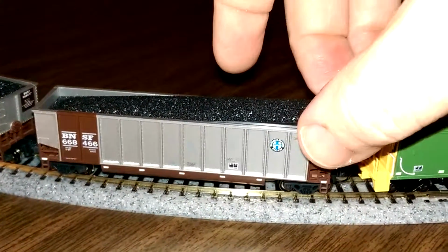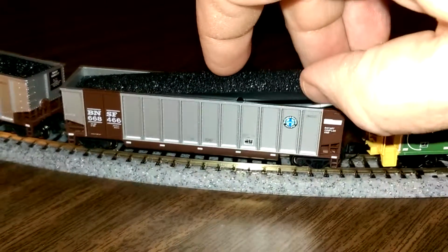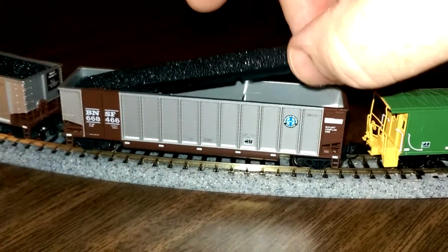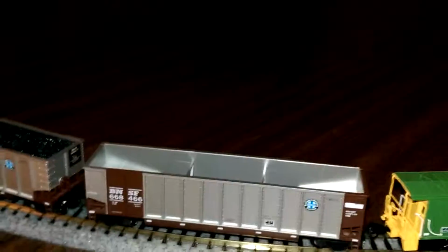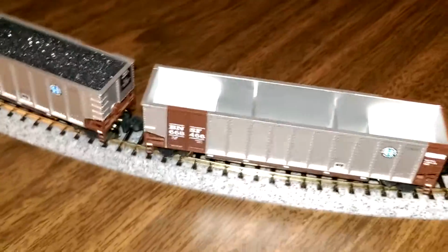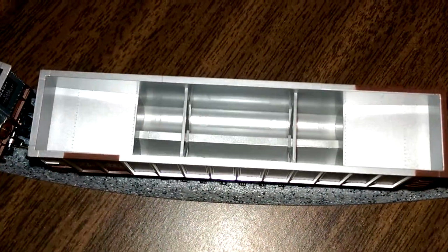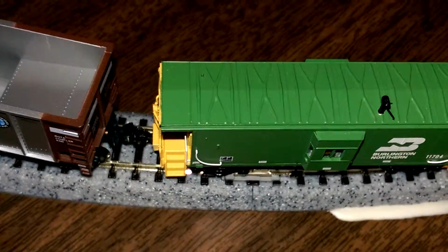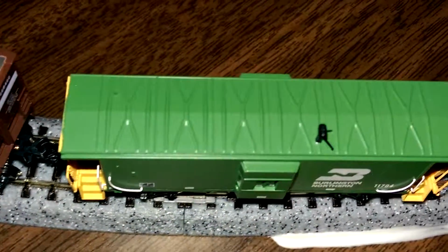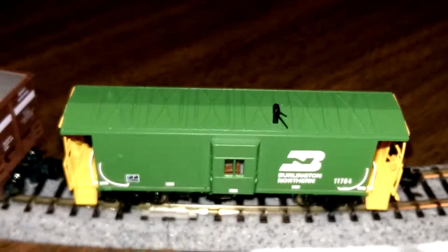We can do this without derailing. I'll try to do this without derailing. I think we're gonna get it. There we go. Come on. There we go. There's what the coal cars look like. There we are. And then next to it, there is, again, my Burlington Northern caboose. You can see the seats in there.